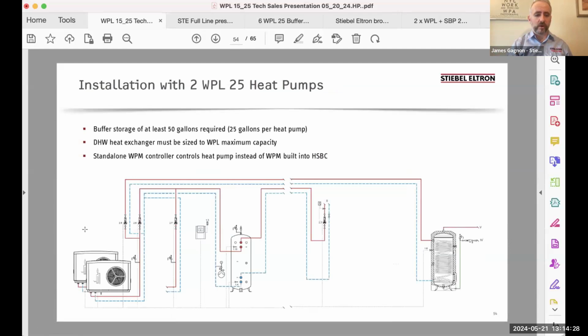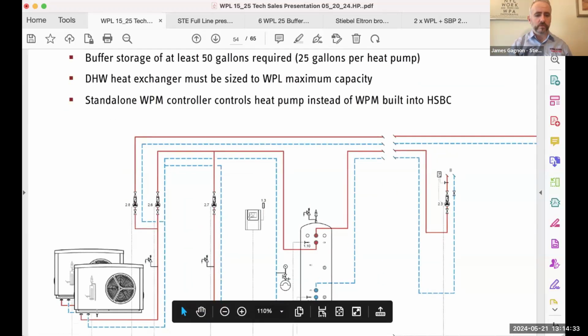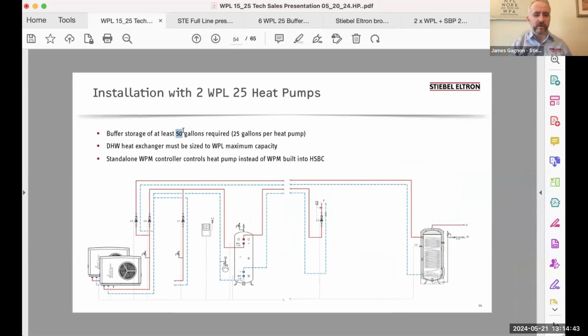And if you're looking to have a large house or a high heating demand, you could put two units on one controller. In this case, this is a buffer tank and then also an indirect tank for domestic hot water. In the case of using two units, you'd want to use 50 gallons of buffer tank capacity instead of just 25 gallons like you would for just one heat pump.